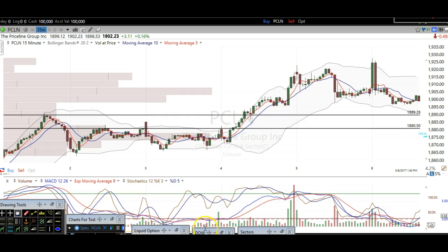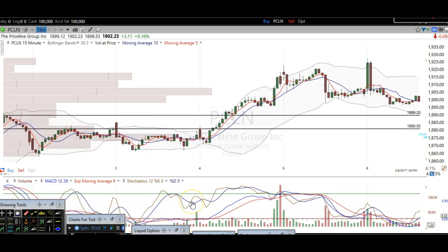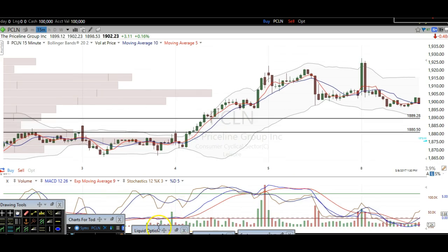You can see, let me get this out of the way a little bit. So you can see this candle right here. I'll zoom in a little bit. That candle right there saw a nice increase in volume. It was this candle right there. Broke the high of the day on this candle right there. That's where we entered, and you can see it just virtually went straight up since then.